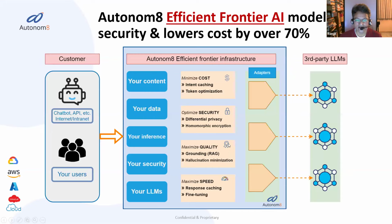I wanted to quickly take you through the approach that we use and that we make available to our customers when it comes to applying this efficient frontier idea. Our approach is that we provide you with the infrastructure that allows you to specify what's important to you. Then based on your use case, let's say you decide that cost is important, security is second most important, and maybe the speed of response is third. What we do is, based on that, we have a framework that can deploy and configure the appropriate LLMs that you need to meet those requirements.